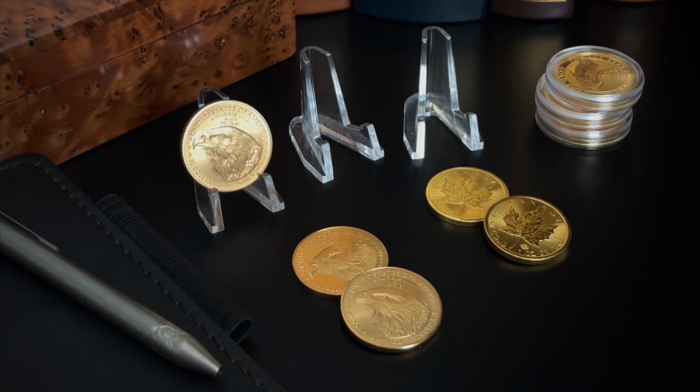Okay, so that Britannia that I bought, that I swapped out, I bought that at 3.5% premium. I buy Eagles for 5 or 6%, so at the $30 that I had to give, I came out even, maybe even a little bit ahead. And I'm not trying to take advantage of a local dealer here. This just opens up a few possibilities.